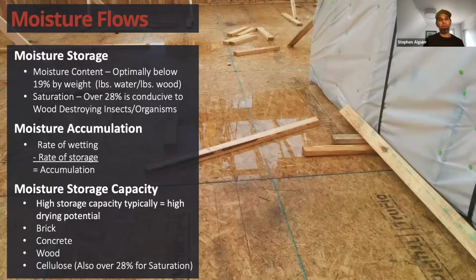So really, moisture accumulation is the rate of wetting. So the moisture additions to the building, like plants and showers and people and potentially rain if it's not protected well, minus the rate of storage. And usually rate of storage is how much storage potential you have plus the drying potential. You have mechanical ventilation systems, windows, doors open, ways that vapor can get out of a building, diffusion rates through a building envelope. So with moisture storage capacity, really high storage capacity also means there's often a high drying potential.